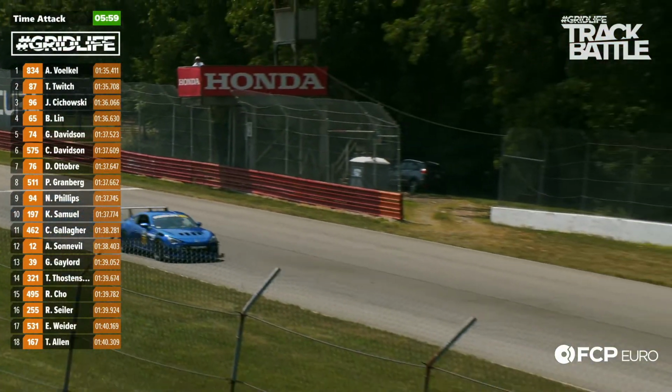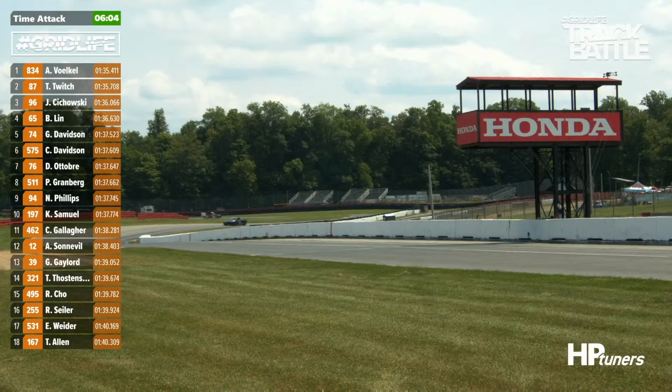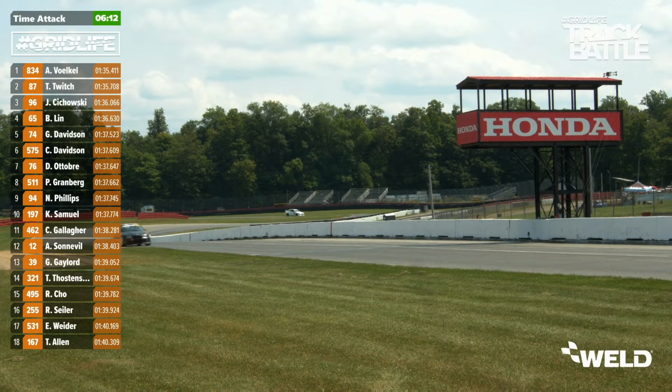Tchaikovsky at a 136 flat, then Lynn at a 136.6. Lynn driving in the street class. That's an Evo. And one of the things I was going to talk about within each of these classes, there's also all-wheel drive, front-wheel drive, rear-wheel drive as well. So there's a category for any type of car, really.